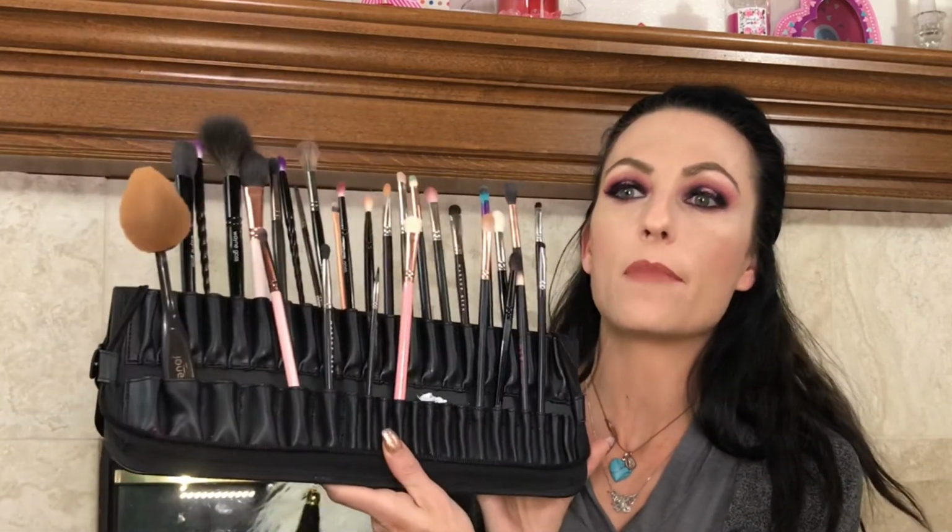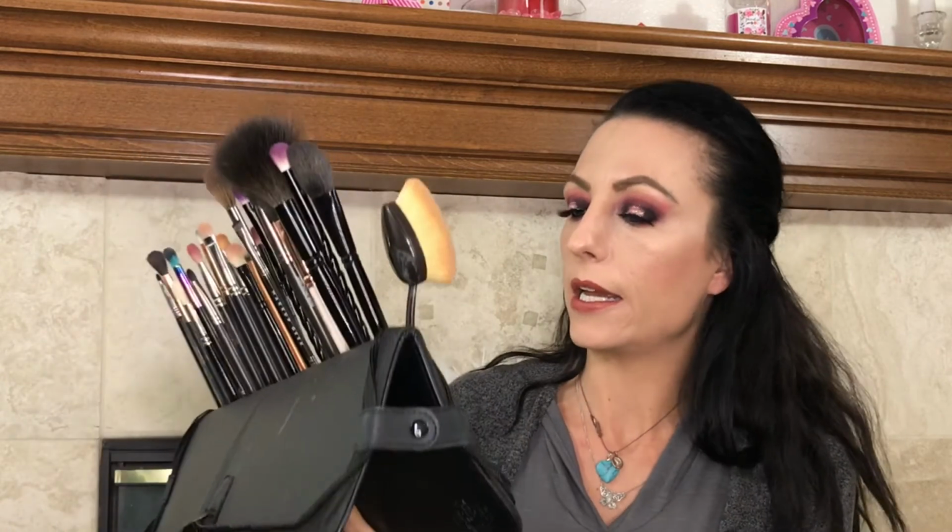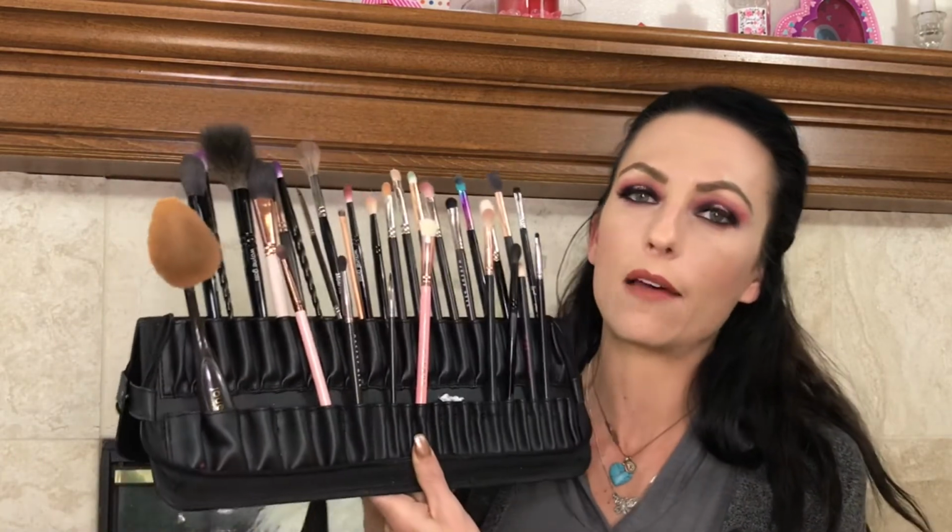Number 2, this little brush holder has become an amazing thing for me. I love it. It's from Brushworks. It holds my brushes so that way I can see which one I want to use. You know, it's extra. It's oh so extra, but I really love this, and I'm so glad that I have it, and it's just a tool I didn't know that I needed.